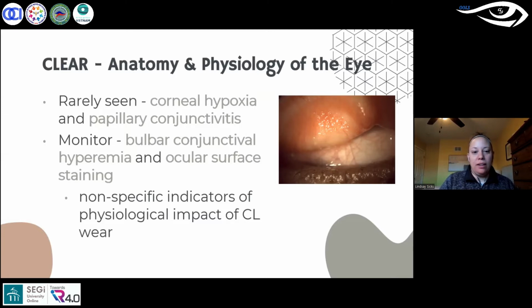One other thing to think about here is, corneal hypoxia and papillary conjunctivitis really require us to do something about it. But one of the takeaways from this report was if you see kind of low-grade bulbar conjunctival hyperemia or low levels of ocular surface staining, those are really non-specific indicators of the physiological impact of contact lens wear. So it doesn't really tell you what's wrong necessarily. It just means perhaps something is going on, and then you have to dig a little deeper, use your fluorescein, evert the upper lid, and decide if there's a problem and if you need to solve it. Whereas corneal hypoxia and papillary conjunctivitis are really quite obvious as to what's going on and what you need to do to fix it.